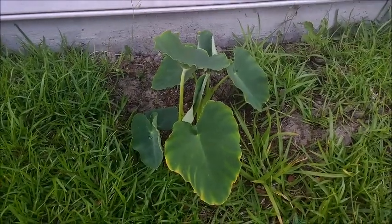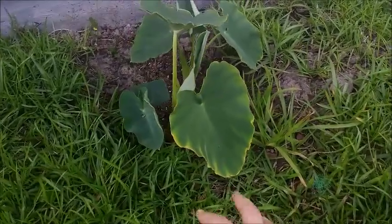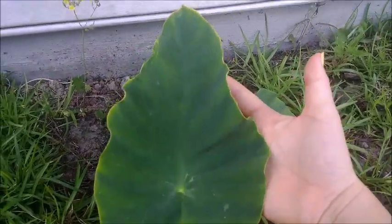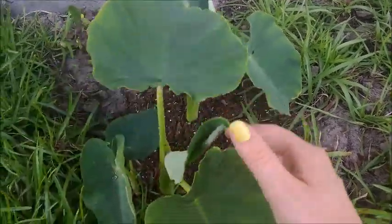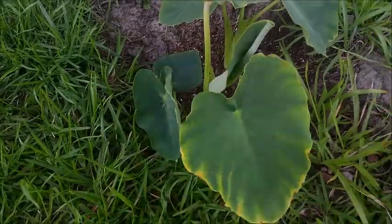Planted some elephant ear bulbs this year because this area over here stays really, really wet, and they have finally sprouted. I don't know if they're getting too much sun. I think that's why the edges are yellowing, but it said that they were partial sun, and that's definitely what this area gets. So, definitely touched a spiderweb. That was cool.